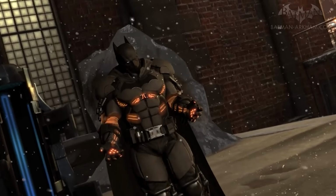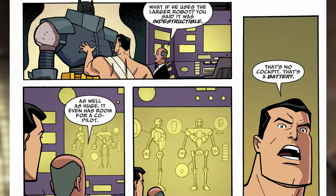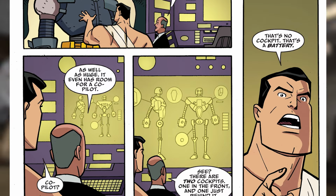But after retrieving the suit, Alfred and Bruce make an interesting observation about the schematics of the robot, as it seems like it was being powered by a huge battery that made itself out to look like a cockpit for a secondary pilot of the machine.